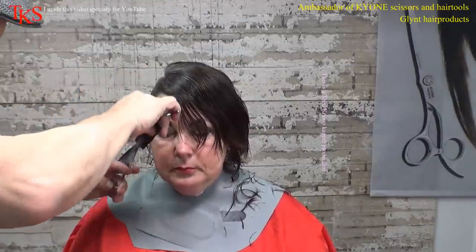Turn it to the front. Coming to the front, take the hairs on the lines of her face. Watch over the lines of her face and go into the same line, just taking off the dry end, not more than that, and do this like this. Because I need all the length I can have on this hairstyle.